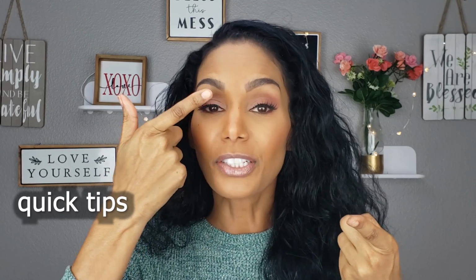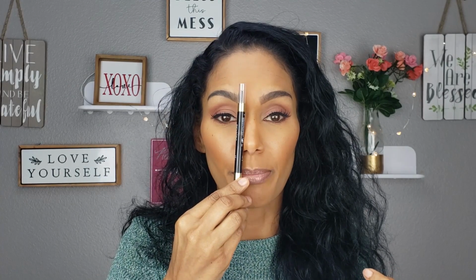Follow the natural shape of your brow. Do the pencil trick, where you have to see where the brow starts, the highest point of the brow, and where the brow ends. That might help you. Brush after you apply the pencil. Brush, brush, brush, because brushing through the brow makes it look more natural. It's makeup. Makeup is supposed to be fun. It's supposed to enhance your features and not cover them up.